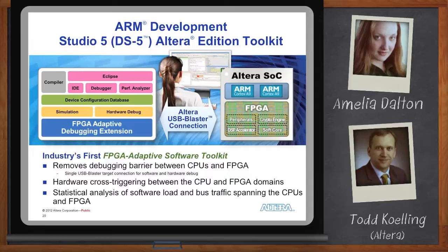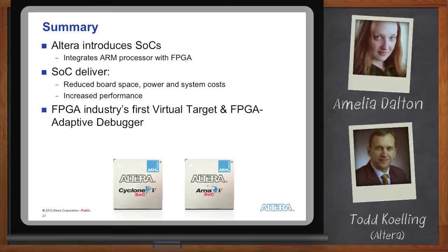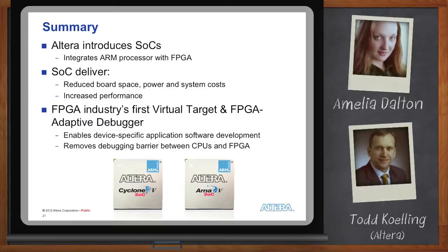So as we mentioned, for the software engineer, the best idea is to get your hands on this virtual target and start developing your software code. And for the hardware engineer, get your hands on the Quartus II and the Qsys system development tools and get programming there. From there, we do have silicon available. You could also get a dev kit and then begin the actual board bring-up and process there.